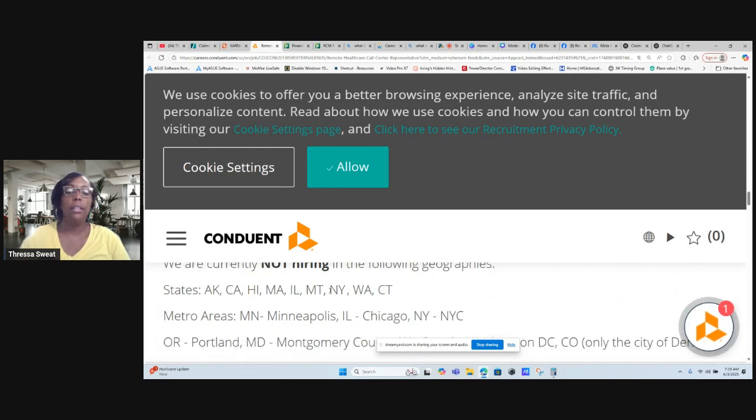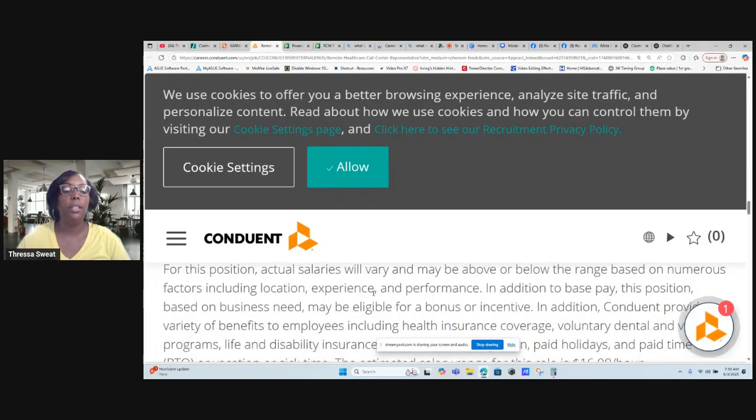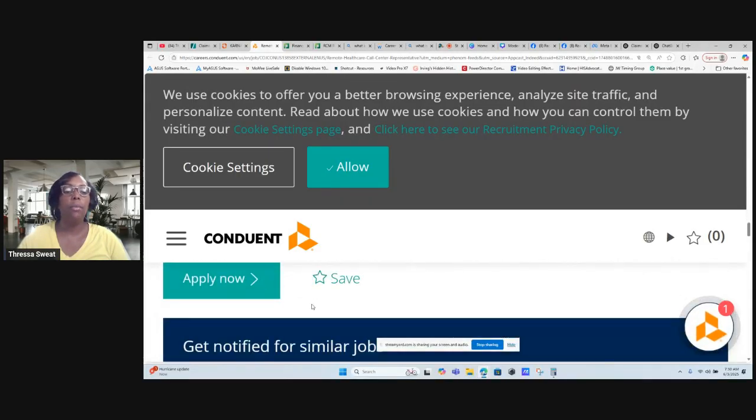So again, they're currently not hiring in the following states at this particular time, but you can always explore within the company and see if they have any other opportunities available. And if this is something you want to do, click right here where it says apply now. This is job number 3.